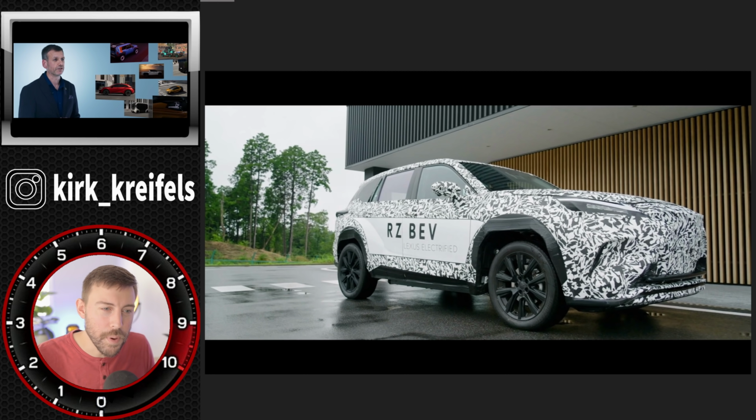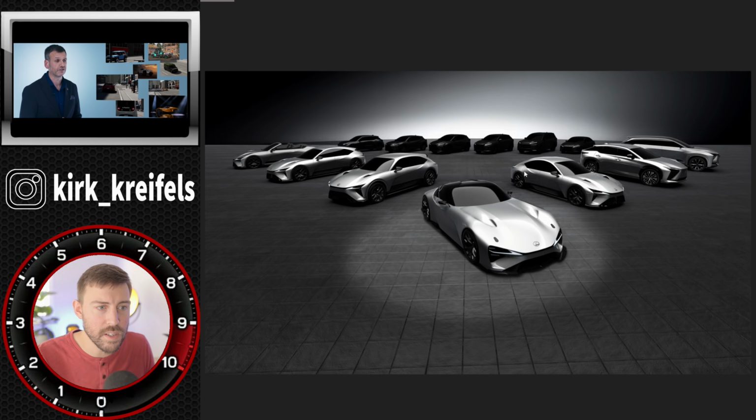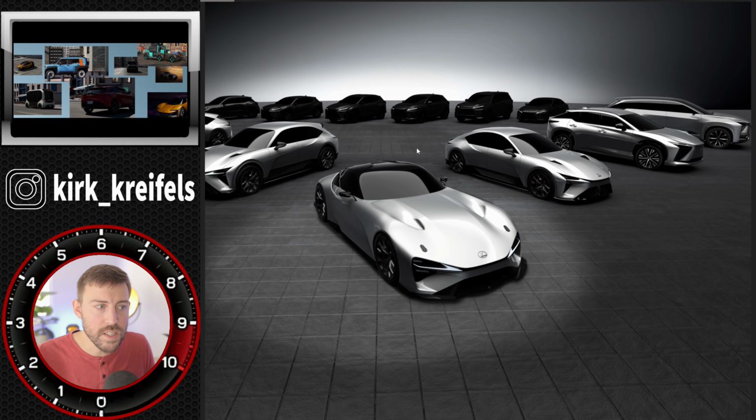But since it's a little bit bigger than the RZ, I'm expecting it to be maybe a test mule for some of these vehicles that we see here. Obviously the RZ being one of them.